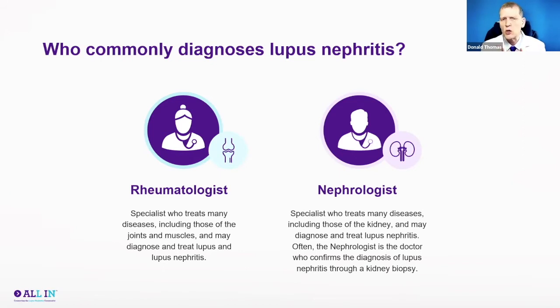Unfortunately, there's a huge shortage of rheumatologists. In fact, by the year 2030, there may be half the number of rheumatologists as we have now. And many areas of the country and parts of the world have no rheumatologists. So in some areas, the nephrologist or the kidney specialist may be the only person that many lupus nephritis patients may see because of these problems.